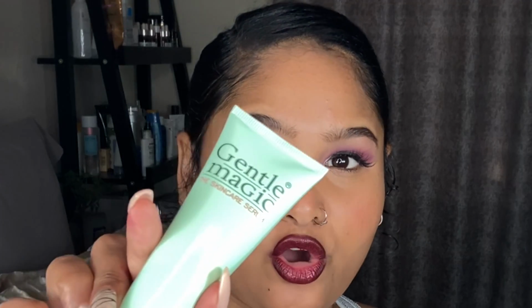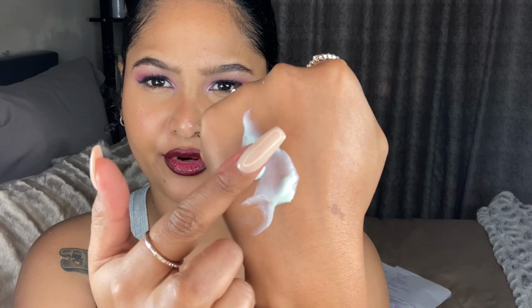So there's not much difference between the serum and the cream. I actually got the serum because I was so curious. I was like, okay, these two are good from a formulation perspective and they're so similar, but I want to see what the consistency of the serum is like. So it's actually just like a cream. So it looks like a cream.